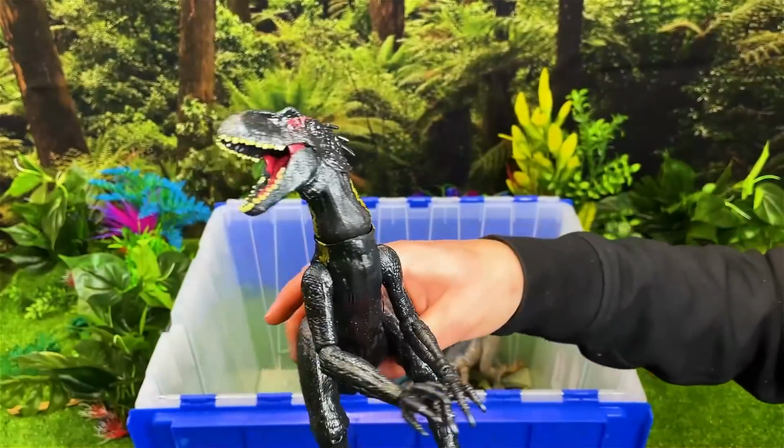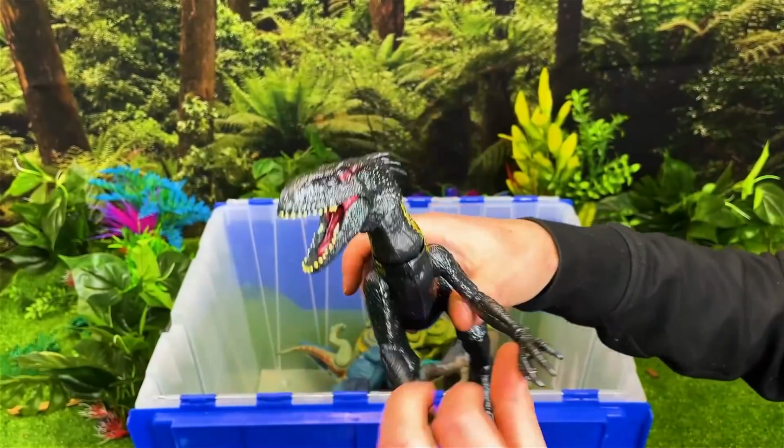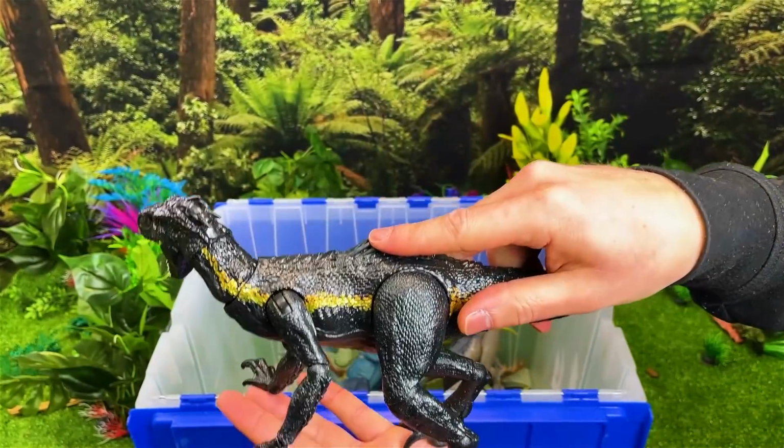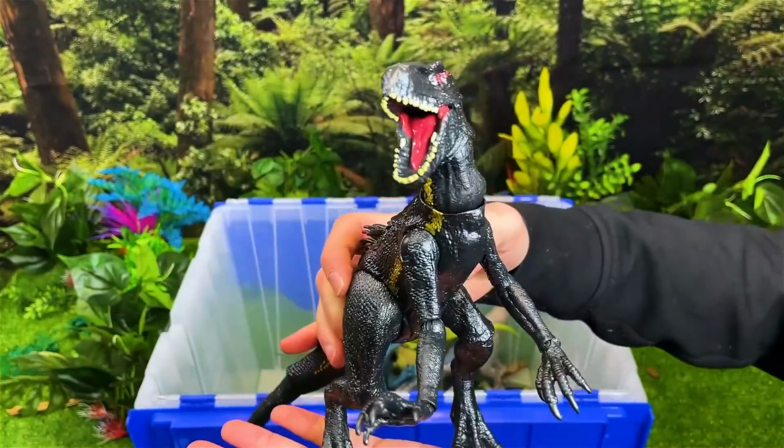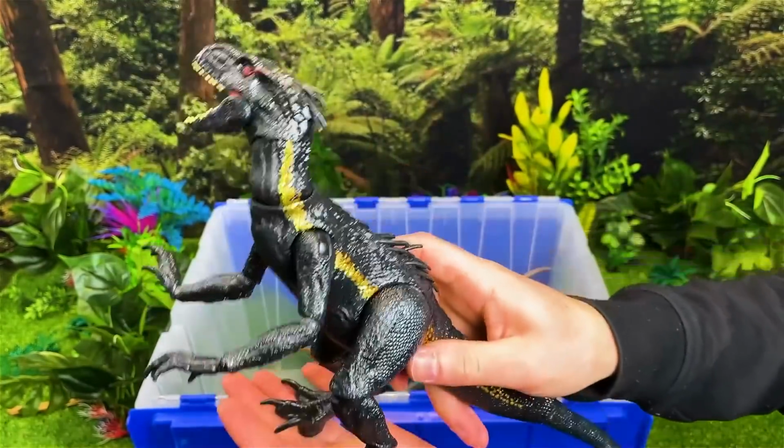Here's a fun fact about the Endo Raptor. Did you know that typically they like to run on all fours? But if they need to, they'll stand up on their two hind legs for fighting or for running or whatever they need to do.